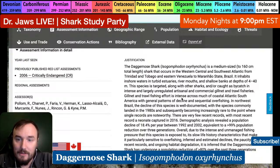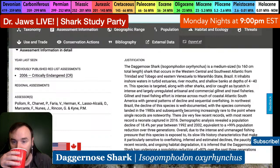Gillnet and trawl fishing effort is intense across most of coastal Atlantic South America, with general patterns of decline and sequential overfishing. In northwest Brazil, the decline of the species is well documented, with the species commonly landed in the 1980s and subsequently becoming increasingly rare to the point where single records are noteworthy. Yikes. Whoa, okay. There are very few recent records, with the most recent record a neonate captured in 2016. Oh no. Yeah, that's not good.